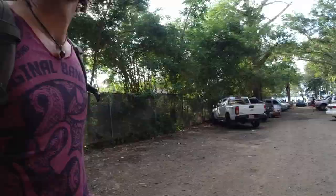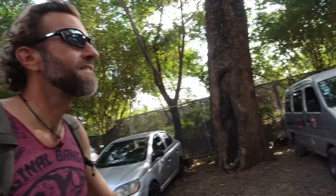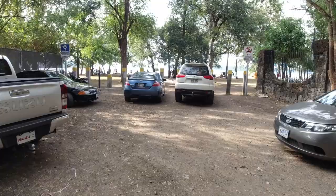This is Playa Panama. So I first heard about this beach about 90 seconds ago when I took a left there heading for Playa Hermosa and saw the sign and just got a little glimpse of the water and decided to stop and take a look at my first Costa Rican beach. It's a little bit windy. Not going to stay here long, just wanted to check it out, take a quick look.